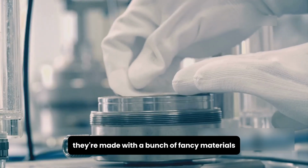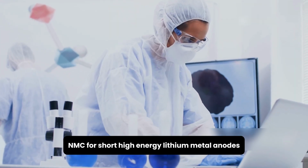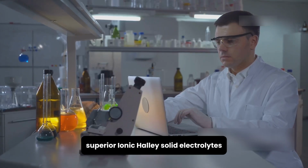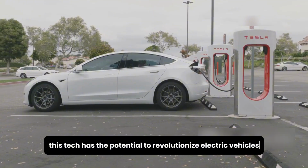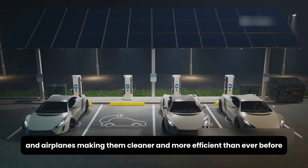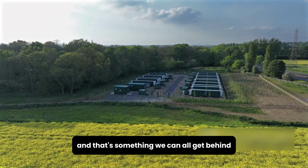They're made with a bunch of fancy materials like high-capacity nickel-rich cathodes, NMC for short, high-energy lithium metal anodes, LM, and something called lithium-ion superionic halide solid electrolytes. Don't worry about remembering all these technical terms, but just know this. This tech has the potential to revolutionize electric vehicles and airplanes, making them cleaner and more efficient than ever before. This is a huge step towards a greener Europe, and that's something we can all get behind.